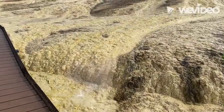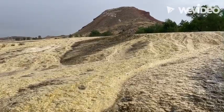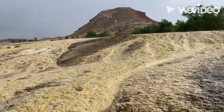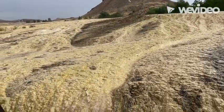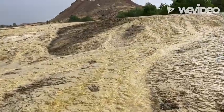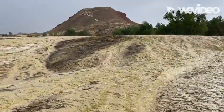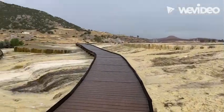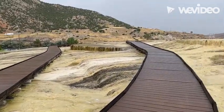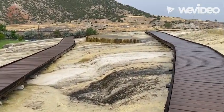There you can see some of the flow of that water out. Not sure what the temperature of the water is. Where I stayed last night at the campground, the water came out at 130 degrees. I get close, and I don't feel a lot of heat off of it. Sort of like Mammoth Hot Springs in Yellowstone. I'm starting to definitely smell the sulfur.